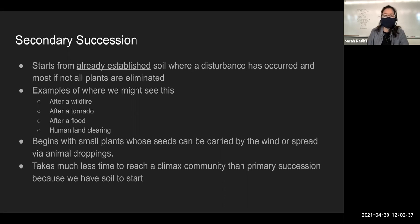Humans are the worst for the Earth's health. A lot of times, we're going to see land clearing where we want to start agricultural farms. We need lots of space to grow food, but that's not really great because we're ripping everything out of the ground, starting over from scratch.